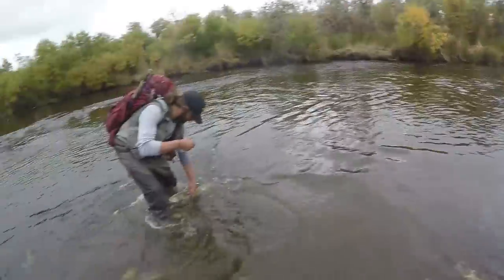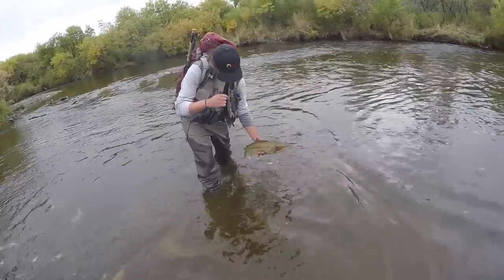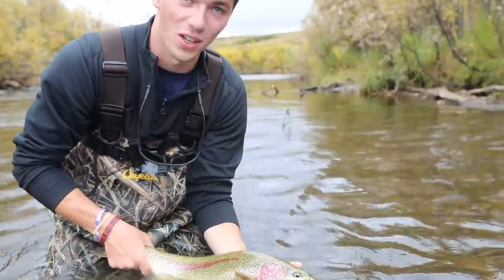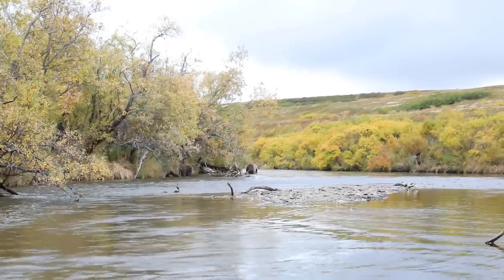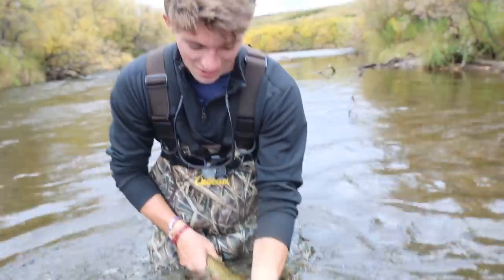Yeah, right to you. Dude, we got to get a pic of that fish. So I caught this fish like 20 feet away from some bears. Literally. That was so crazy. We're right back there walking around. Two big old grizzlies.